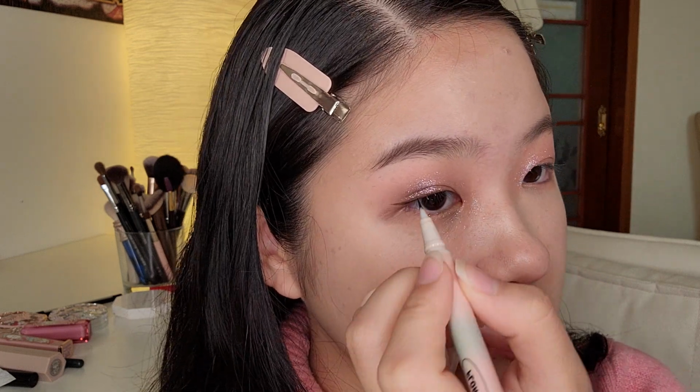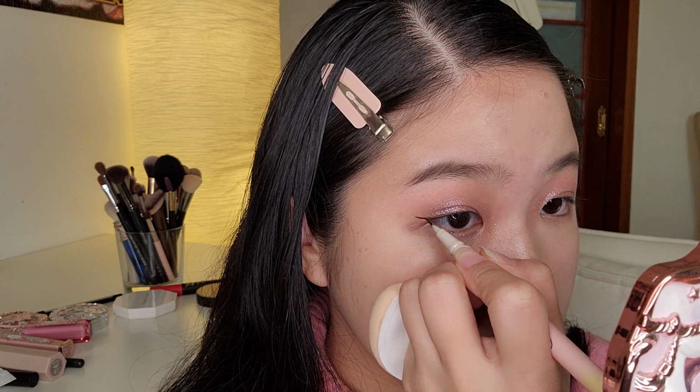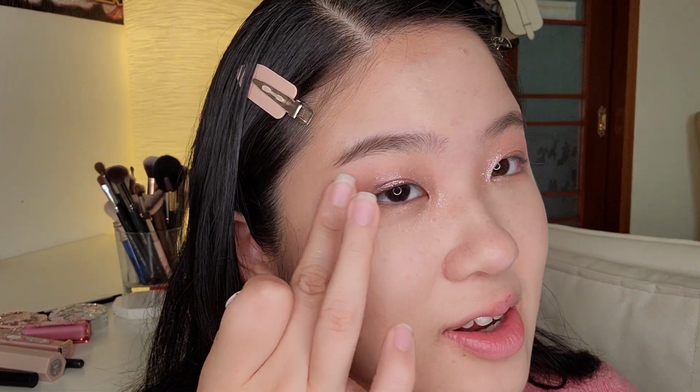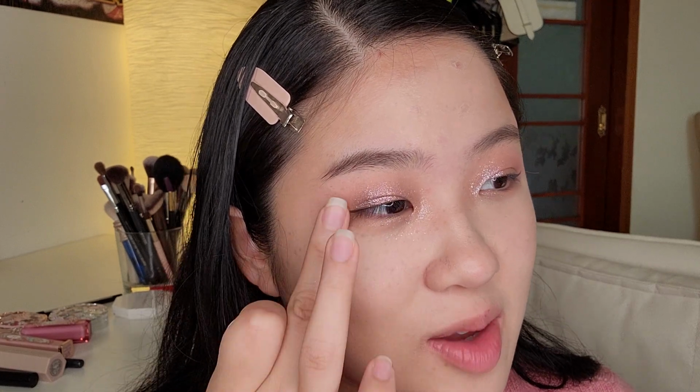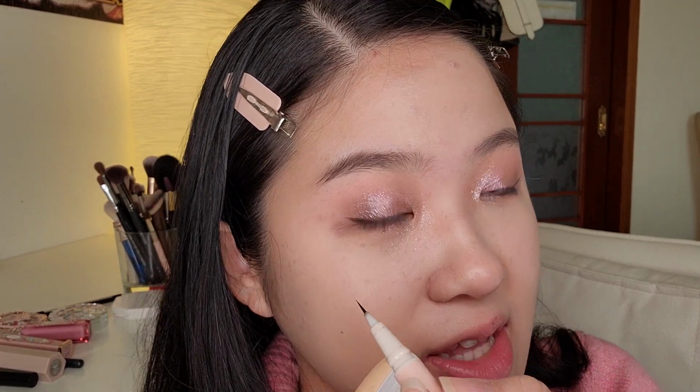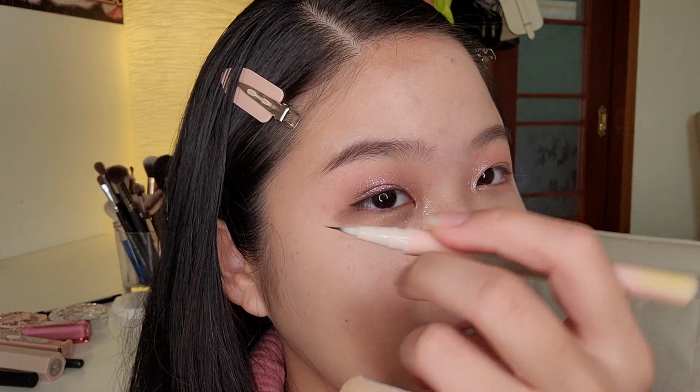Just doing a simple little wing. I want to flick it up a bit more. Do you guys struggle with eyeliner? Like a lot of times when you put it on, you don't like the shapes, then you wipe it with a Q-tip and then you try it again? I used to do that a lot in my beginner days because I never knew how to do eyeliner back then. But even now I get unsatisfied with my eyeliner skills a lot of the times.